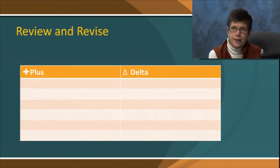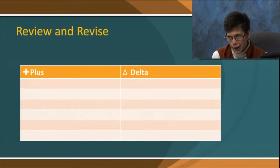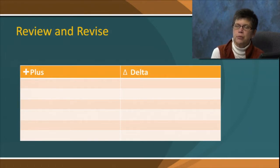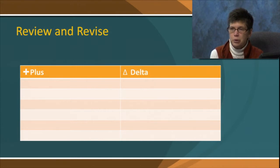And lastly, review and revise. Always get information from everyone. Get information from your host business liaison. Get information from your managers and your coworkers. Get information from your partners. One way to do this is a plus delta. A plus delta is an easy, quick tool to use that keeps things positive.